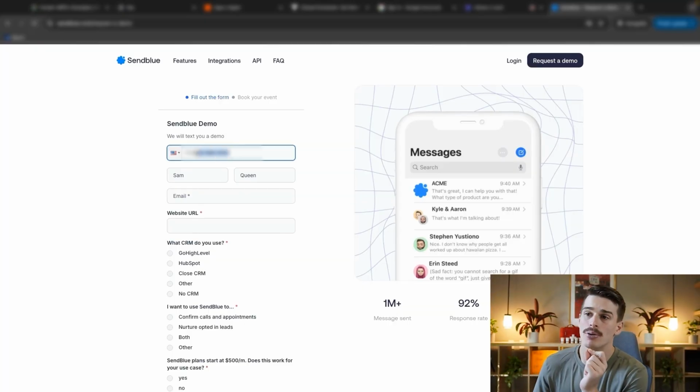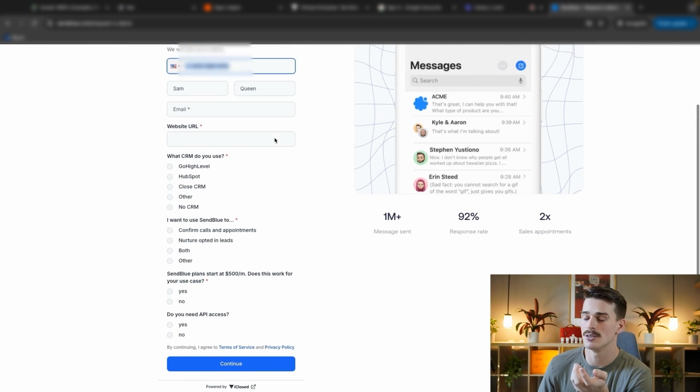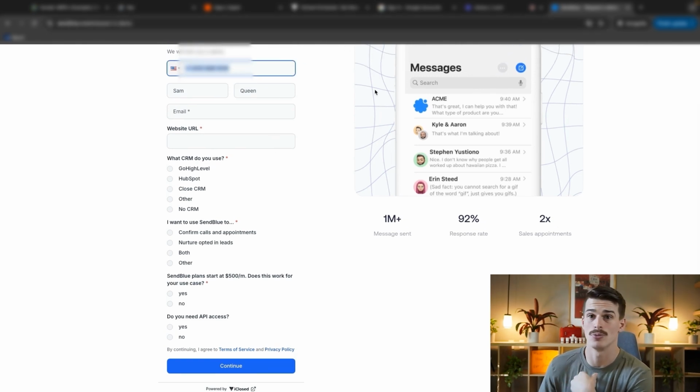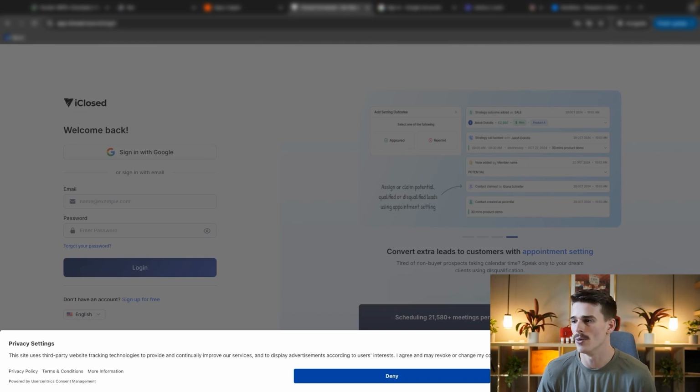iClosed captured that information. Believe it or not, when I put in my phone number at the top here, all of these other fields populated. Now, if you know anything about conversion rate optimization, if you just had this to request a demo, that would be way too much information for someone to put in, and we would get way less demos. But the first embed, where it just shows phone number and name, is a hack to get more leads. This scheduler is called iClosed.